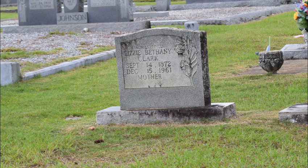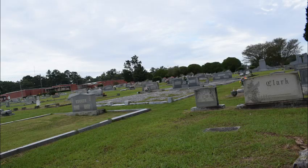Local historical groups have worked over the years to preserve and document the cemetery, including the Daughters of the American Revolution and the Dothan Landmarks Foundation. These efforts include restoring headstones, improving landscaping, and documenting burials, contributing to keeping the history of the cemetery alive. Still an active burial ground and historical site, the Dothan City Cemetery enjoys visits from local historians, genealogists, and folks like us that are simply trying to trace our family's roots.